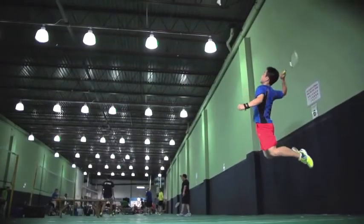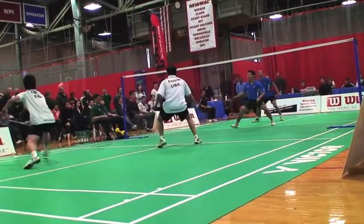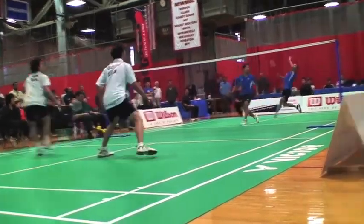Try doing that with a beer in one hand. And there you have it, badminton, a smashing and speedy sport.